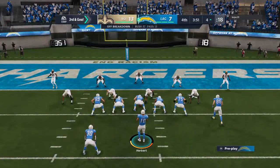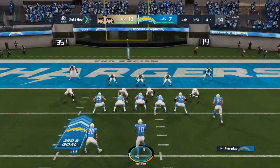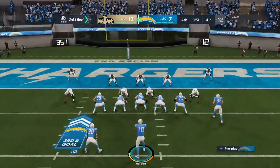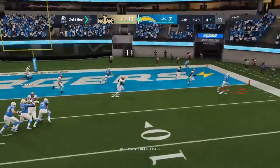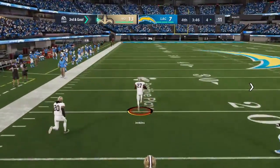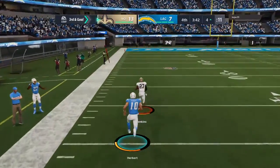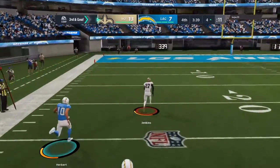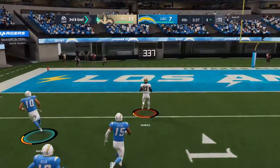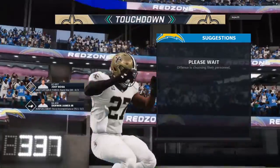Third and goal, and keep in mind, very possibly 4-down territory. From the gun, Herbert trying to force it to Allen, and it's intercepted. Picked off by Malcolm Jenkins. A big seam, and he might go all the way. And he'll score. Touchdown, New Orleans.